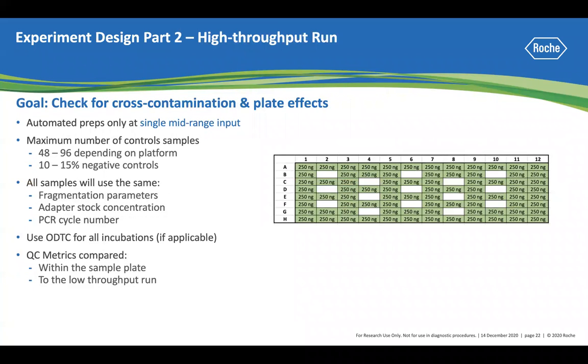And the second half of our demonstration plan does include a high throughput run. So in this experiment, we're looking for consistent performance across the plate. And so we run automated preps only at the mid-range input that was selected in the first experiment. We would then compare the final library metrics back to those of those same mid-range inputs that were run in the first experiment. So during this run, we would run the maximum number of samples that the method is designed for, which is typically anywhere from 48 to 96 libraries, depending on the platform's deck capacity.